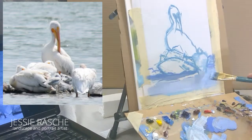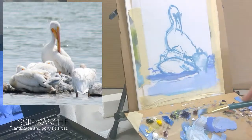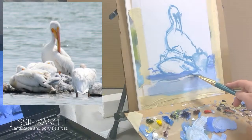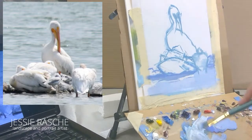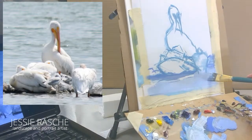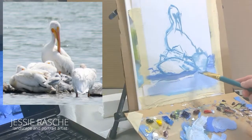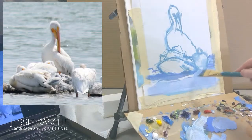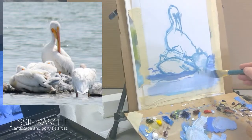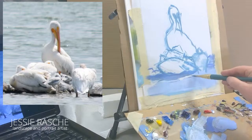Okay, so he's got his funny little legs there. And if there was more movement or change in the water around here, I would probably paint through the legs instead of around them like this. But I don't know. Right now, I'm just putting on a single color, so I'm not worried about that yet.